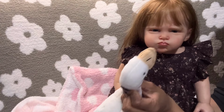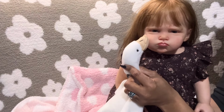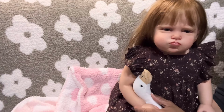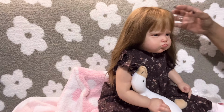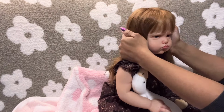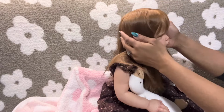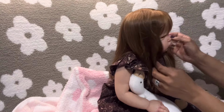Say bye, mama. Look at you. Got a little duck. Look at your friend. She's not trying to hear that. No, she's not trying to hear that. She's mad about being in that box longer than what she had to, because I didn't open her up right away when she came home. No, I didn't. Oh, my goodness. She is so gorgeous.